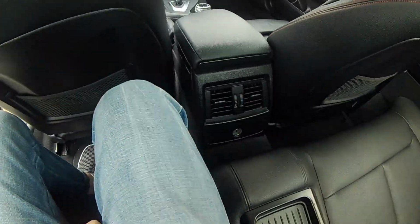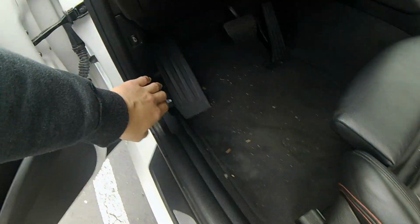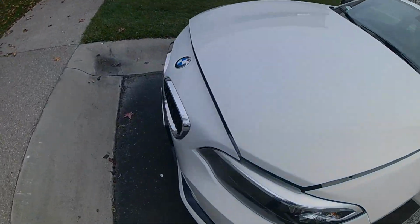This is my configuration for my seats, but it's a lot of space. And this is the 2 Series, it's not the 3 Series. My parents have an F30 328i, which is not bad. It's slow, I'll be honest with you, but it's more than enough for what you need. And it has a lot of space. Now it has red interior stitching, red accents, which is really nice. Now to open the hood, do it twice, it pops right open.